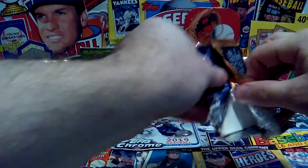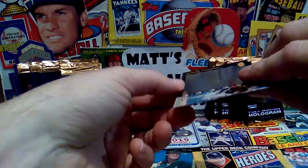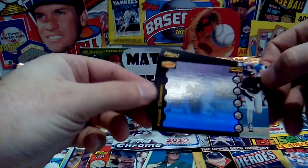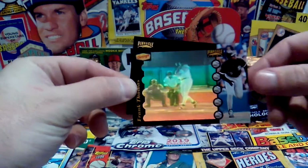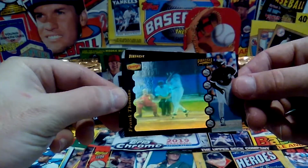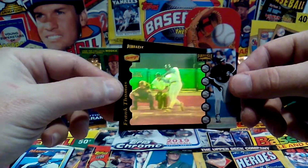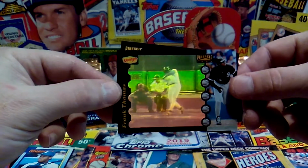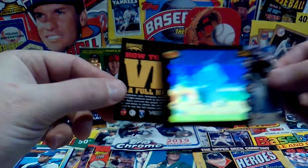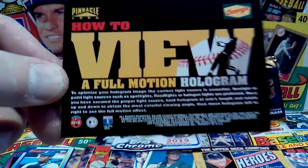Let's see what we get here. Sweet. I think we got a decoy in the first pack. All right, we've got Frank Thomas, the Big Hurt. That is pretty cool. Did you see him bombing that one to center? Let's see if we can do it again. Very cool.